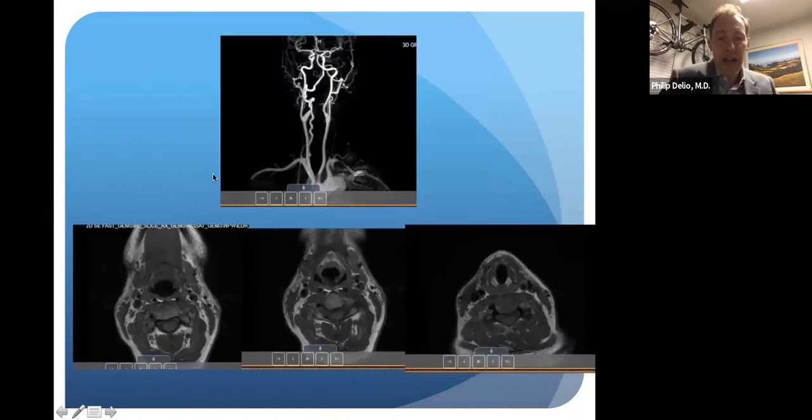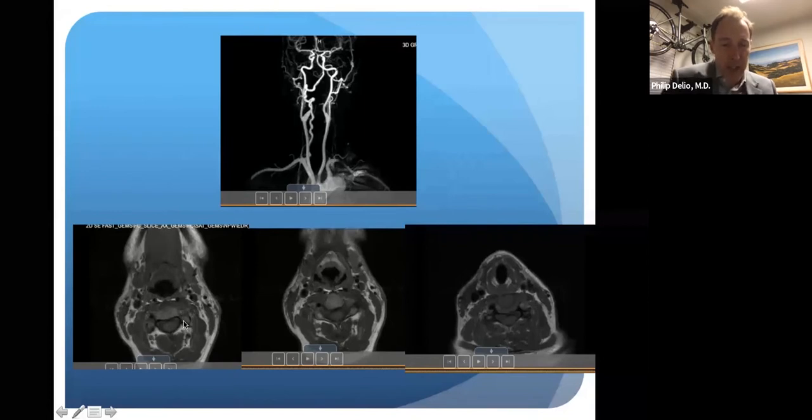When you look at an MRA that we also did, here's the right vertebral artery coming up, and the left vertebral artery, which comes around here, is gone. It's supposed to come off of the subclavian here. You see a little stub of it, and it would be going up like this. When you look at these axial sections here, here's the right vertebral. This is a special FAT-SAT sequence which looks for dissection.